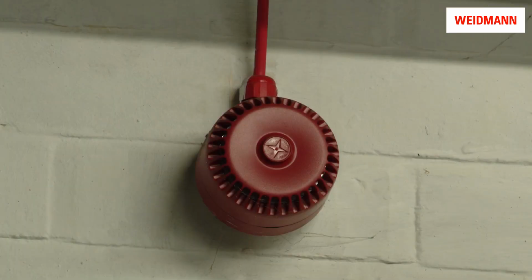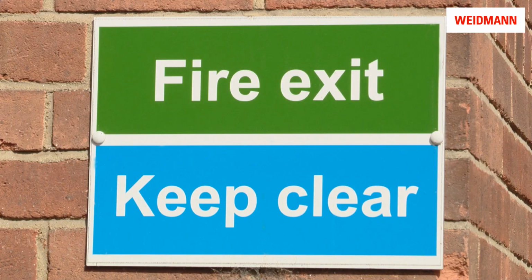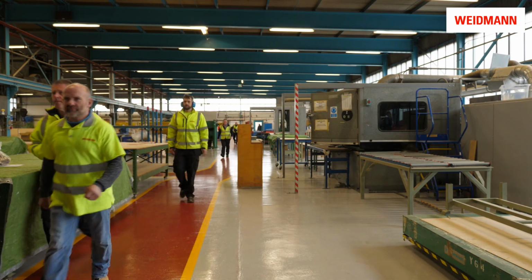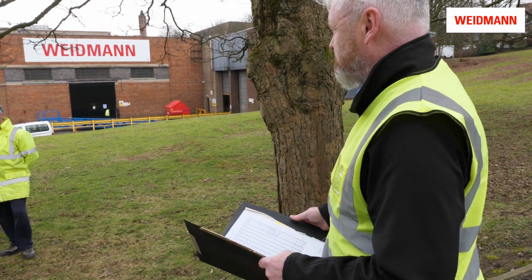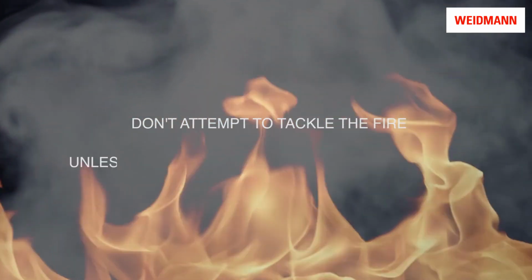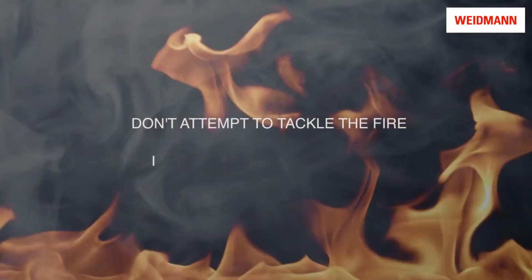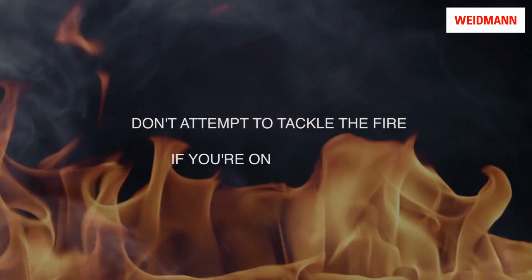If you discover a fire, immediately sound the fire alarm. Then go to your designated assembly points. These are on the main driveway that leads to reception. After assessing the situation, the emergency response team will determine whether the fire service should be called. With any fire, don't put yourself at any risk. Don't attempt to tackle the fire unless you're trained and competent to do so. Don't attempt to tackle the fire if the area is full of smoke. And finally, don't attempt to tackle the fire if you're on your own.